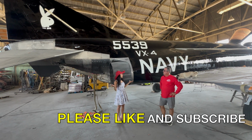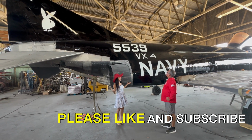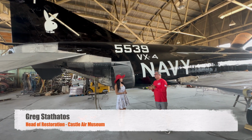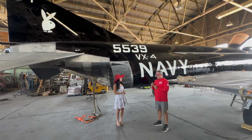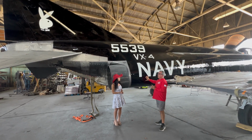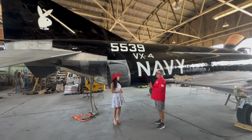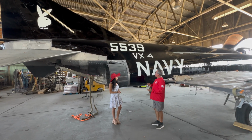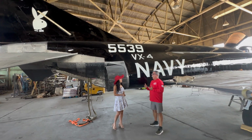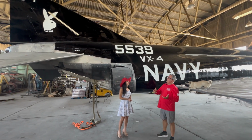So we have our famous Playboy bunny back in restoration. Right, so we had some issues with the paint. There was some quick flash and a whole bunch of issues. We think there was something under the paint that bled through and caused some paint problems, so we brought it back in. We did 4 or 5 test samples on it to see what process we have to do to go back and fix it.